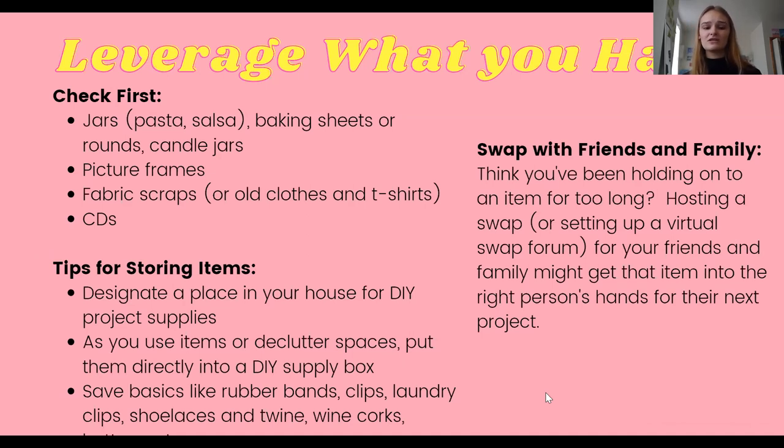And don't overlook those small things like rubber bands, clips, laundry clips, shoelaces. Those are the small things that you might need while you're doing a project. You probably just assume you have them in your house and then you start looking for them, and then you're like, oh my gosh, I don't have any clips to do this small part of this project. So those are important things that you can just have on hand. You'll usually get them in other items already. So instead of tossing them, just put them in a bin, collecting them for whatever you'll need later.